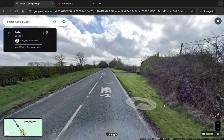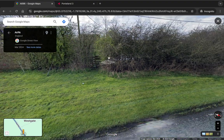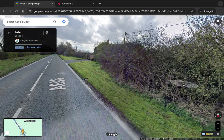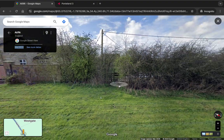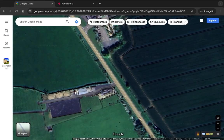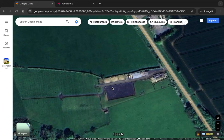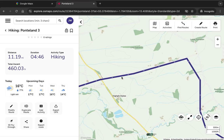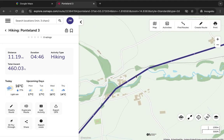And then eventually, on your right hand side, you get to here. I mean, it was a lot more overgrown when we came. This is from March, this image, but as I say, it was August when we went. So anyway, fight your way through the brambles and such like. And then you get through past some sort of equestrian facility, part of a farm or whatever, and then you just head through there.